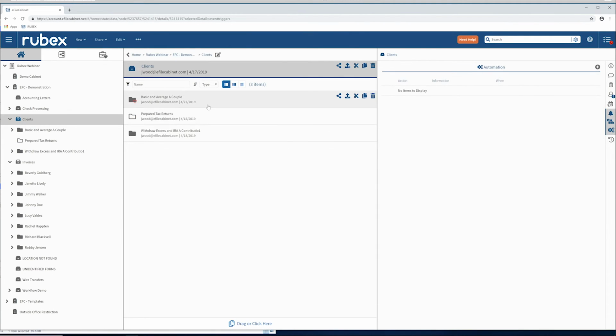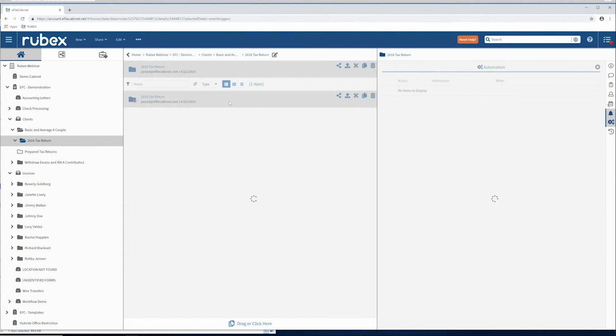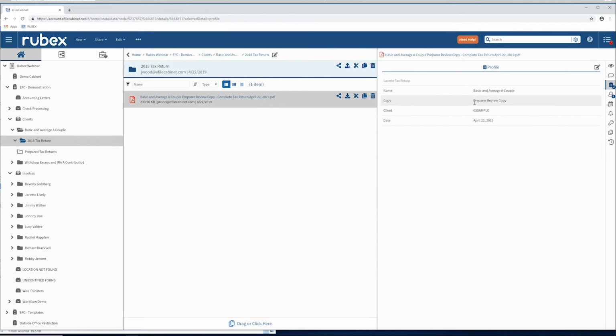Basic and Average couple was created. A 2018 tax return folder was there, and it created this Basic and Average couple inside the eFileCabinet environment. But you will notice that that is now also shared with just the read permission, as I indicated I wanted to do, with jfrisbee@efilecabinet.net. If you look at this tax return, in just that few moments it took to automatically process that, in this case that was a 17-page return. It brought over all of this information, the name, the prepare review copy, the client ID, which in a sample database is this, and then also the date at which I created that return printed from the Lacerte application program.